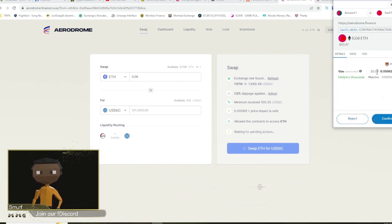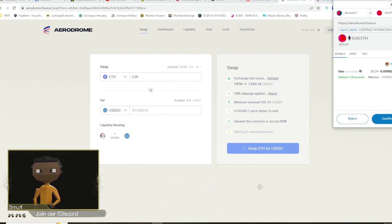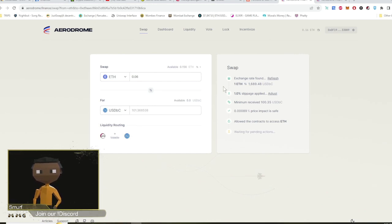Okay, so it's saying right now 4 cents in gas for this. Whenever you see that, you can always switch it to slow, which would be like 30 seconds, and that might make it that much cheaper. It's already just 4 cents. I figured we'd lose some in transaction to these fees, so we're going to leave it at the market rate. You can make it slow, but sometimes when you make it slow, you get your transaction stuck.